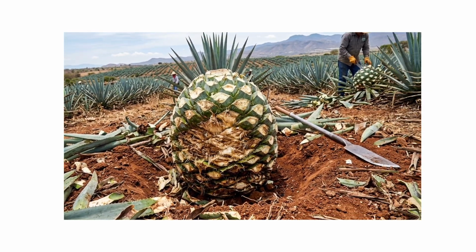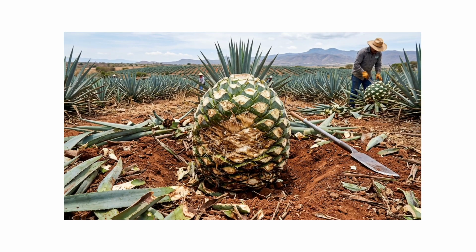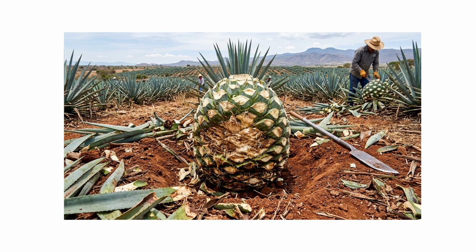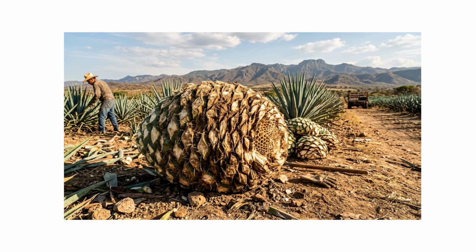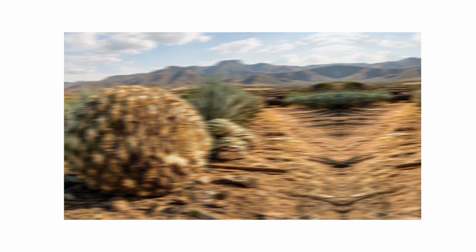The heart of the agave, called the piña because it resembles a giant pineapple, is harvested just before this flowering event to capture the plant's maximum sugar content. A single piña can weigh between 40 and 90 kilograms.